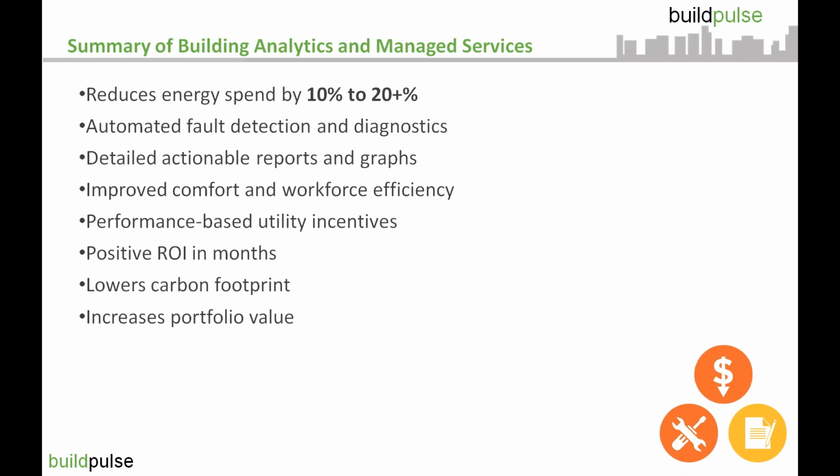Typically what we've seen is we can reduce the energy spend by at least 10%, often higher than 20%. But that's only, of course, if the client actions what they're seeing. So all the reports that we have are actionable. We tell them what the problem is, what the suggested outcome should be or how to go about addressing the problem, and how much you can expect to save over the next 3 months. It's fully automated fault detection. There is nothing for you to do. There are some systems in the market right now which take serious training and setup time. Everything's done for you. The only thing you have to do is plug in that network appliance. We do everything else. And I've got a slide in a little while that goes through the pricing, so you can see what that looks like.